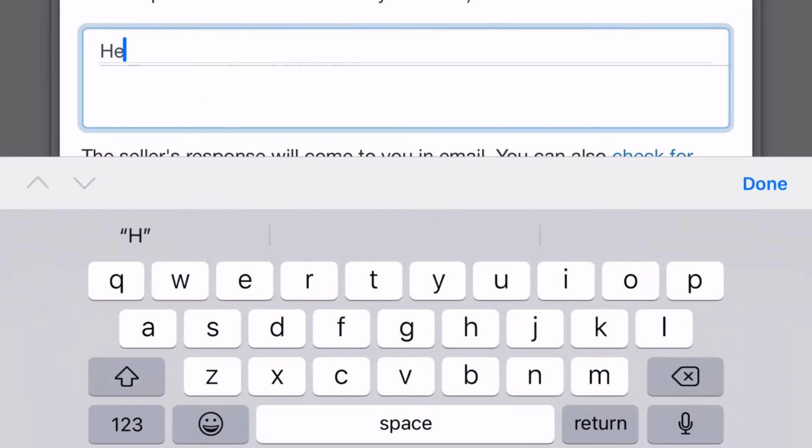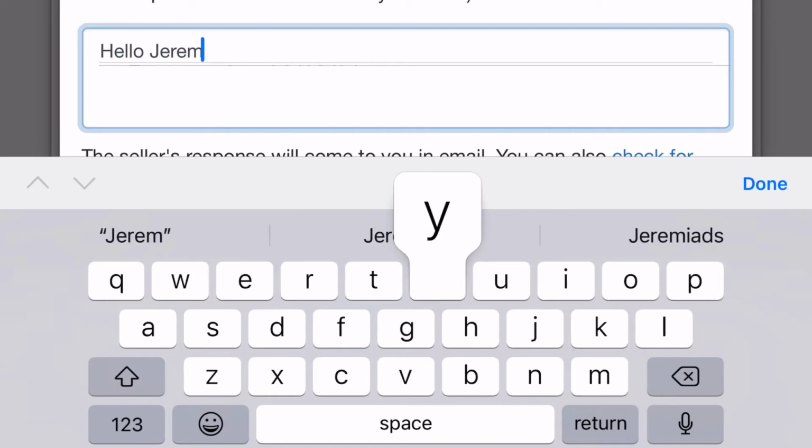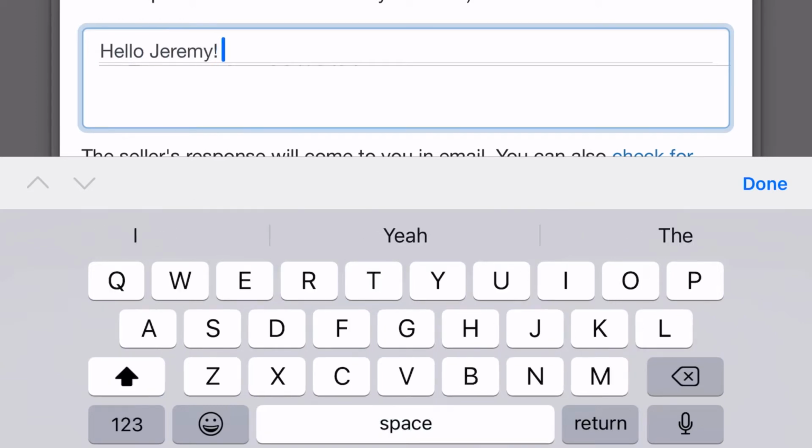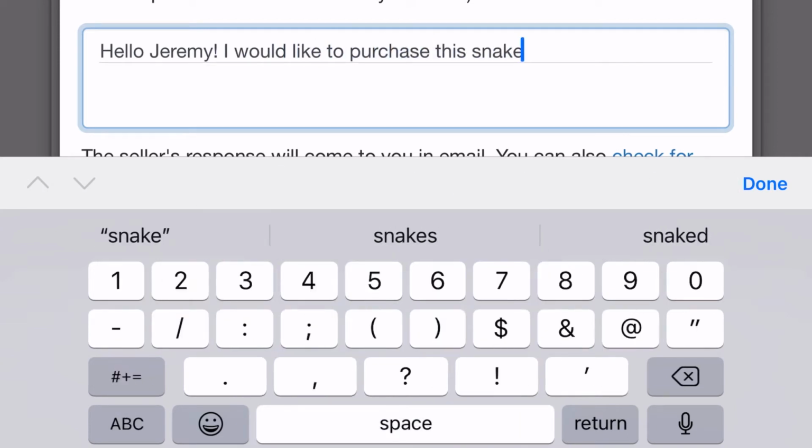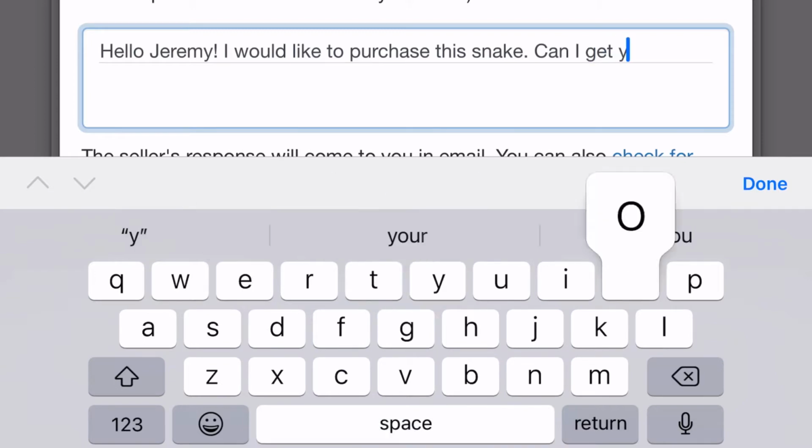Now I've got to say that Jeremy Smith from Fireball Reptiles was a real pleasure to do business with. I got a response back in like 5 minutes and the entire transaction was complete in less than 30. Now the long wait for the FedEx tracking number.